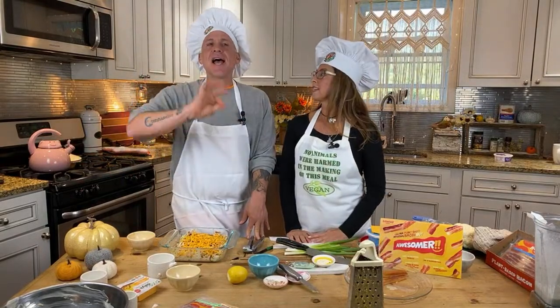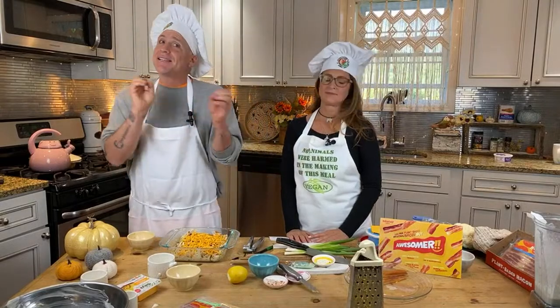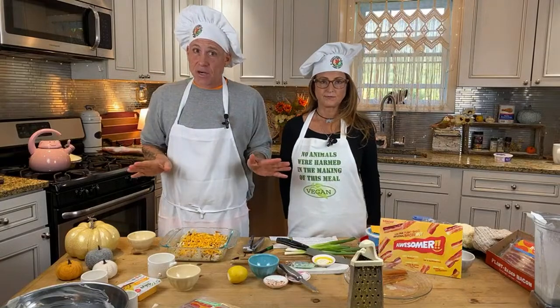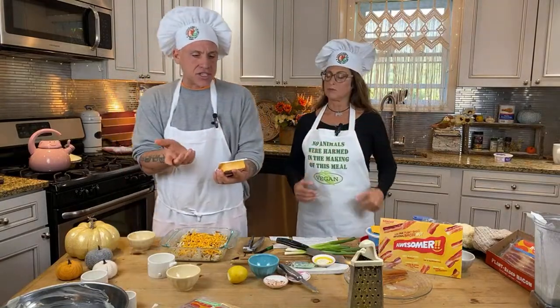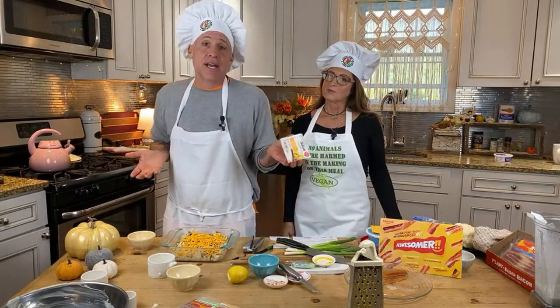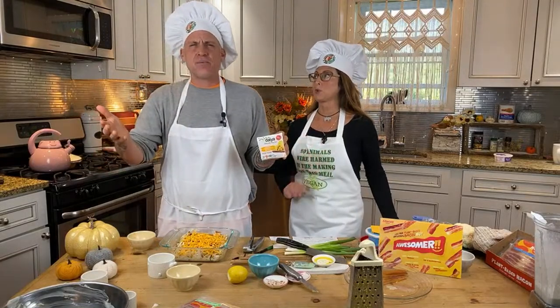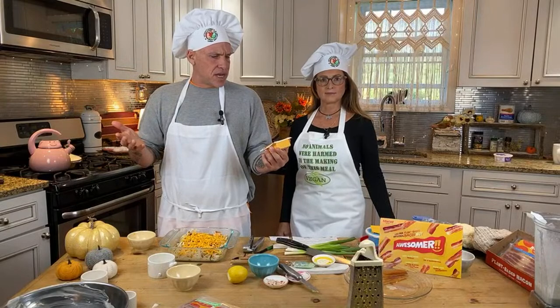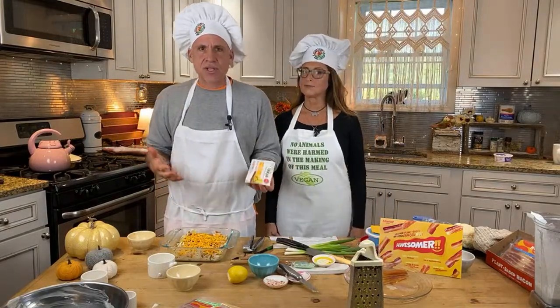You know, they were one of the first vegan cheeses, and they didn't have a great reputation for taste. It was kind of terrible. They changed the recipe, and now it's actually great. It's a good cheese. It melts really well. It's really good.